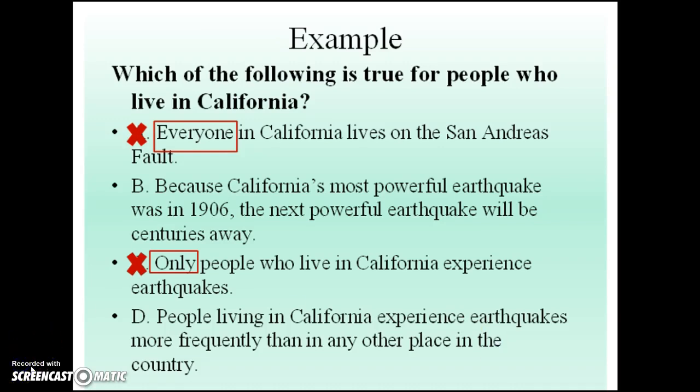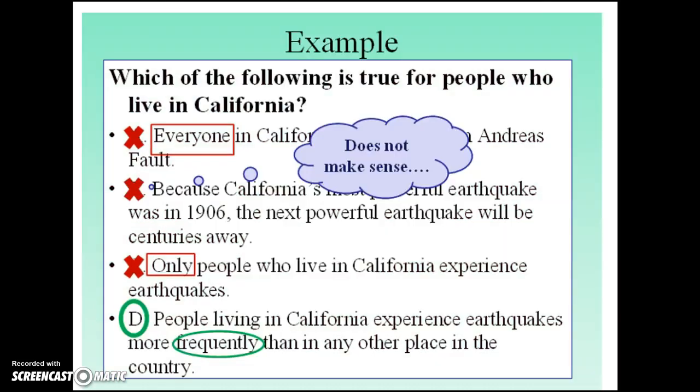Let's think about these two answers and do they make sense? Because California's most powerful earthquake was in 1906, the next powerful earthquake will be centuries away. Do we really have any idea of knowing if that's true? No, that doesn't really make a whole lot of sense. So let's look at D, which now we know is going to be our right answer. It says people living in California experience earthquakes more frequently than in any other place in the country. This is true. More frequently doesn't mean always, doesn't mean only. It just means more frequently than any other place in the country. That's going to be our right answer.